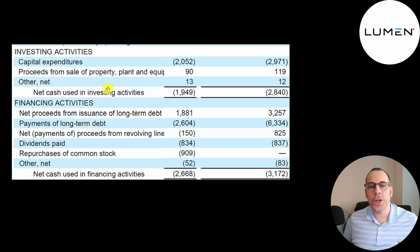The second section of the statement of cash flows is cash flow from investing, and that's mainly CapEx, investments in property, plant, and equipment. They did have a small amount of sales of CapEx, $90 million in 2021 and $119 million in 2020, but those dollar amounts are pretty negligible. And then the last section is cash flow from financing. They received $1.9 billion from issuing debt, and they paid down $2.6 billion of debt. They paid $834 million in dividend payments, and they bought back $909 million of stock.